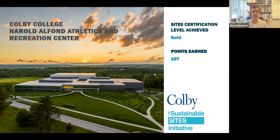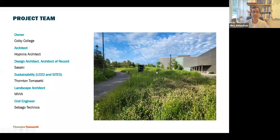So I just wanted to quickly give you a sense of the team that was involved in this project. As you can see, it was the architects, Hopkins from London and Sasaki from Watertown, Mass. And we worked very closely with Michael Van Valkenburg Associates, who are the landscape architects, and Thornton Tomasetti and the civil engineers. So that partnership right from the get-go was really critical. I haven't listed them here, but I also want to mention our construction company, Consigli. They were also involved right from the outset.